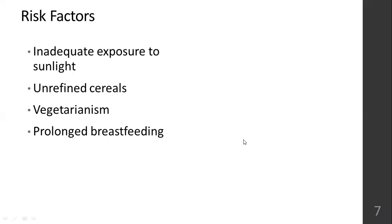So all the risk factors we have discussed: inadequate exposure to sunlight, having unrefined cereals, vegetarianism, veganism, prolonged breastfeeding. Prolonged breastfeeding means mothers are not giving any other form of milk for a very long time, till the age of 4 or 5. The child is being breastfed, and breast milk does not contain enough vitamin D. Even after 6 months of exclusive breastfeeding, if you still continue breastfeeding without adding any other source of milk, you have to give vitamin D drops to the child. That has to be given. Otherwise, the child will not grow properly.